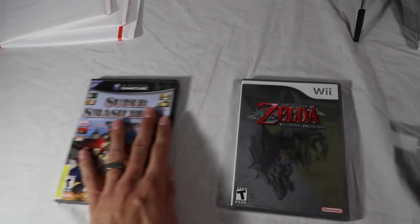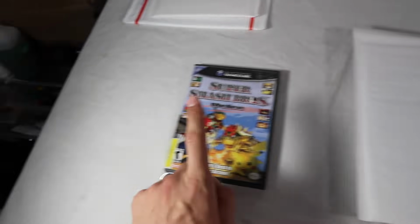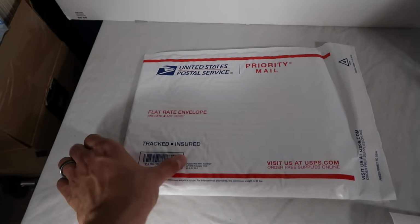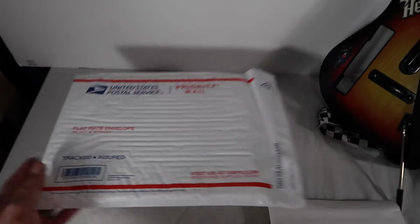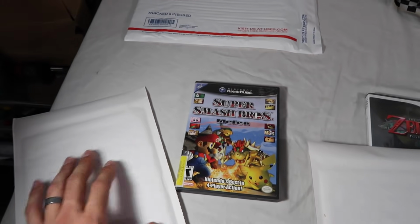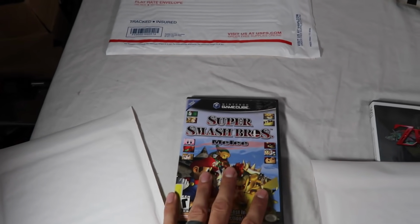Zelda, $25 in value. It's just simply going to go in a bubble mailer. That's it. Super Smash Bros. Melee, $105 value. It's going to go into the bubble mailer and then into this flat rate envelope from the USPS. And the reason for that is that we get automatic $100 insurance if we ship it through priority mail, where we don't get that insurance if we're shipping it first class. So that's what we're going to do with this one. Plus, giving that extra protection is needed because of the value of the game, in our opinion.